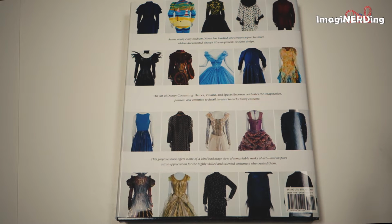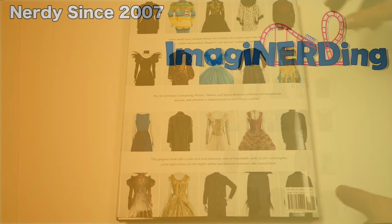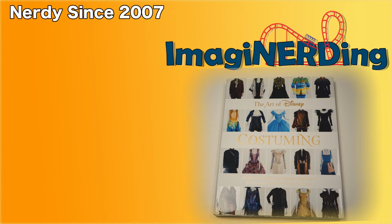The casual Disney fan, I think they're going to enjoy it. It's going to be a fun book to page through and glance at some of the costumes and have fond memories of those films as I did going through this. Okay. So there we have it, a preview of The Art of Disney Costuming, Heroes, Villains, and Spaces Between by Jeff Kurtti and the staff of the Walt Disney Archives.